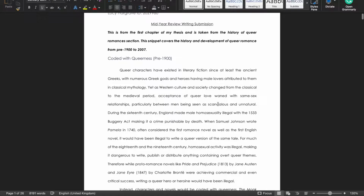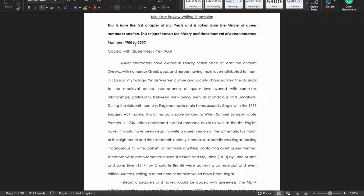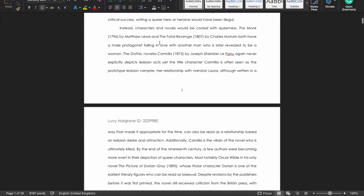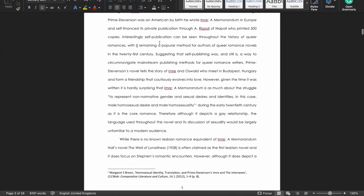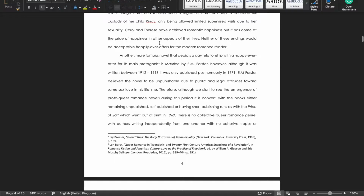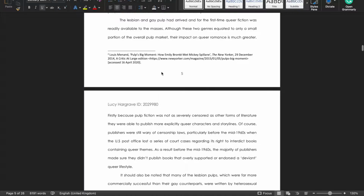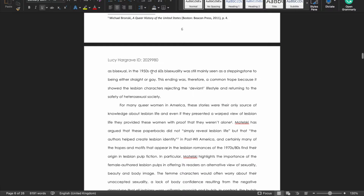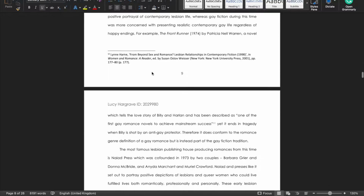So mid-year review writing submission, I put a very short sentence explaining where this is going to be from and the context of this, so that the people who are marking it have a better idea of what they're reading. And then, this is just a chunk of text on the history of queer romances. It's not everything I'd written at this point, but it was just a little bit of text so they could have an idea of what I've been working on and the direction my thesis is taking. As you can see, it is cited correctly. It is formatted like you would format an essay, most likely, using footnotes, using the correct citations, which I've shown you how I've done before. And that was one section of my submission.